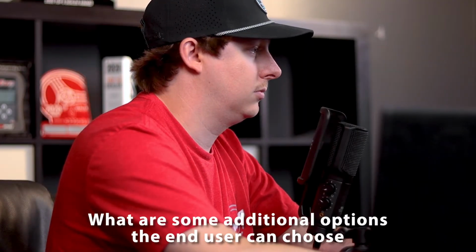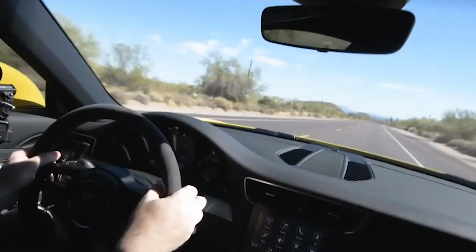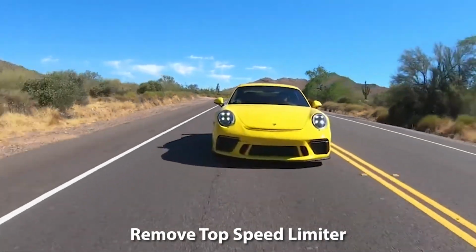So when it comes to tuning itself, what are some additional options that the end user can choose? Yeah, so there are quite a few cool things that we can apply. Most commonly, pretty much anybody that wants to tune their vehicle, tracking the car and going after performance, wants to remove the top speed limiter. That's a simple process. We can certainly delete that and turn that off.